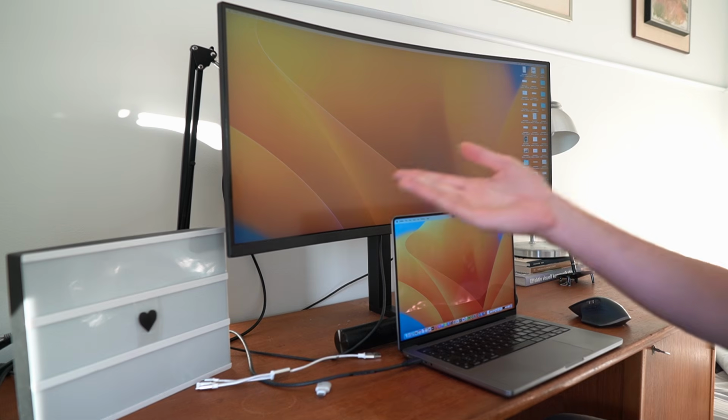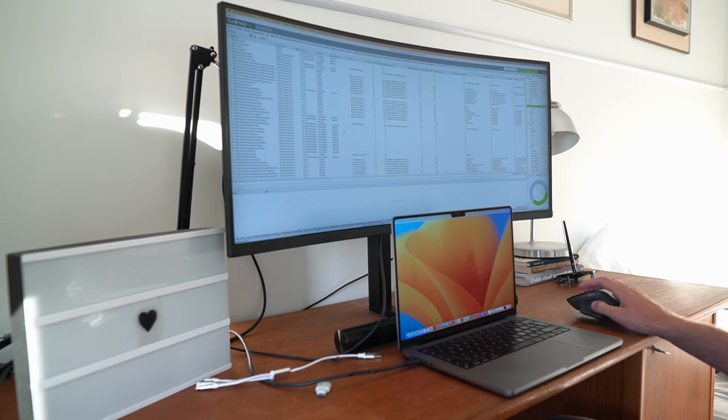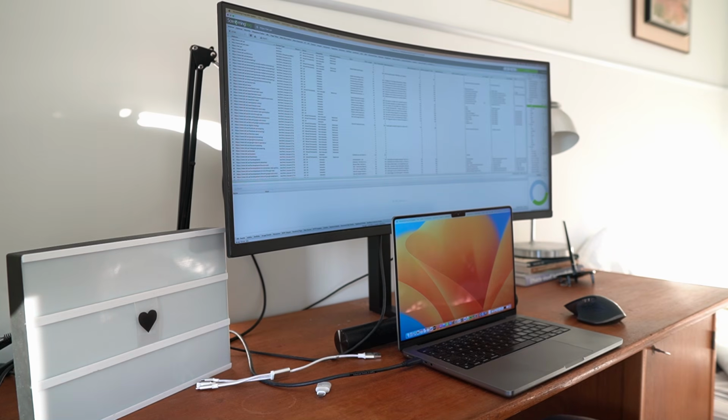So this is a 34-inch 21:9 monitor, and I've been using it for a little bit more than a year here with this setup. The main pros I personally have when working with this is partly that I'm using software that really benefit from having a lot of space horizontally.